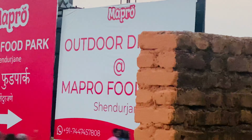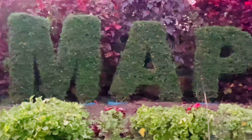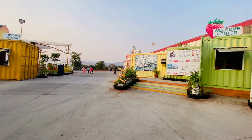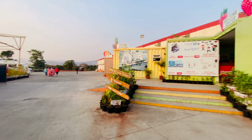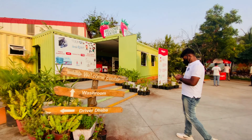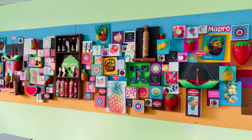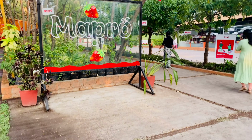So on the way, there is one more Mapro food park in Shendujane, and we visited there. We couldn't manage to visit the Mapro park in Panchghani because there was a parking issue and we were getting late. But this place we didn't visit before. So we stopped here and thought we should go inside and check it out. Here we got to know that there are a few activities also, which were closed because we reached by 6:30.